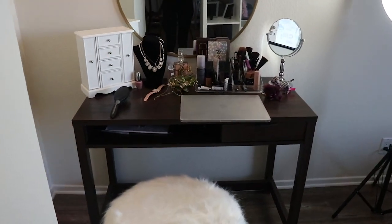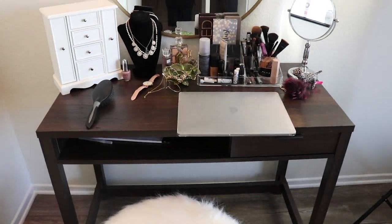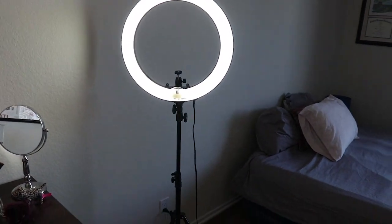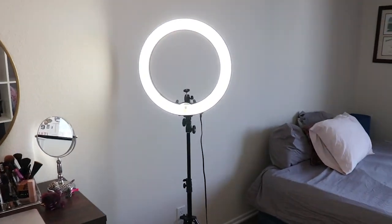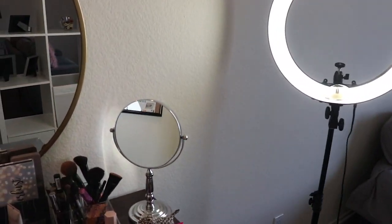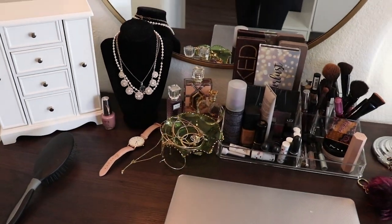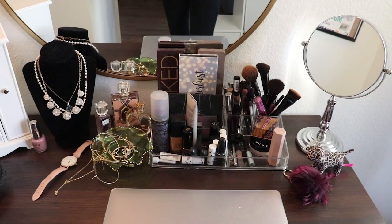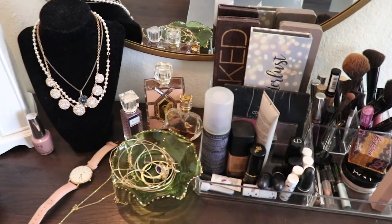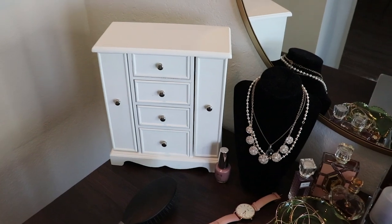So now this is the fun part. This is my vanity. Okay, so we got the stool and the desk from Target, and then we got the mirror from Target as well. My ring light, I got that off Amazon. I got the stand included because I do have several other tripods, but I wanted the full set. And then this small little vanity mirror I got from TJ Maxx. And my makeup organizer is from Bed Bath, I believe. And then small little knickknacks like this I got from Salvation Army, believe it or not. And then my jewelry box, I'm not sure, it was gifts, so I really don't know where that's from.